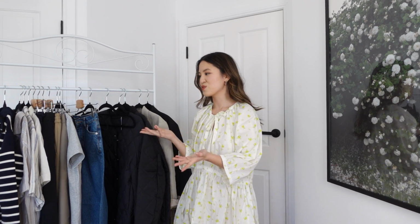The thing I really like about Arket is that everything feels quite on brand for them. This might look like a very pretty floral dress, but it's still got that really modern, oversized feel that Arket is obviously known for. I'm gonna pop this dress off now, but this is definitely a piece I'm really happy with, and I do think that I will hold on to.